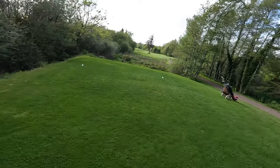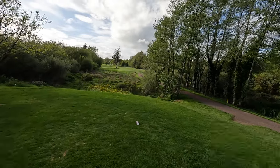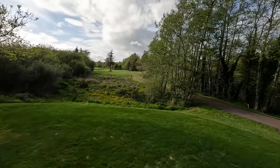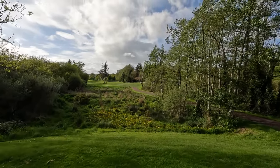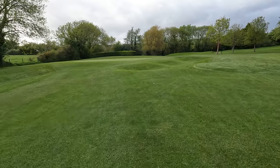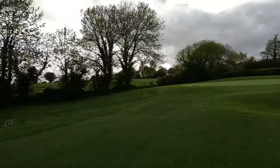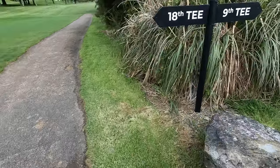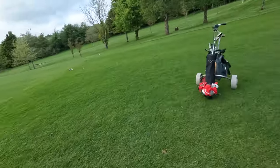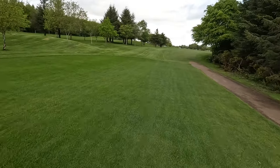All right, 16. I kind of went off to the left on this drive. Number 17 hole. Getting near the end here. Boy, it goes quick. There's number 18. So this is 17. It's a long fairway. Number 18, I think it's ranked number 17th on the course.